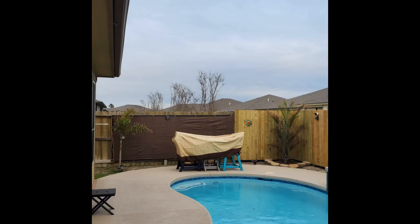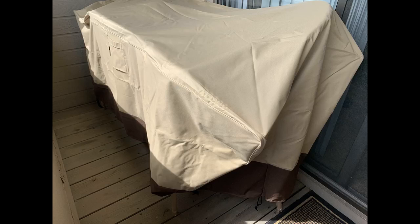Received this cover just in time for a heavy Florida rainstorm. I can honestly say it was put through the test and passed with flying colors. Saved all my cushions. Cover is made of heavy-duty canvas like a camping tent. Great quality at a low price. Great buy.